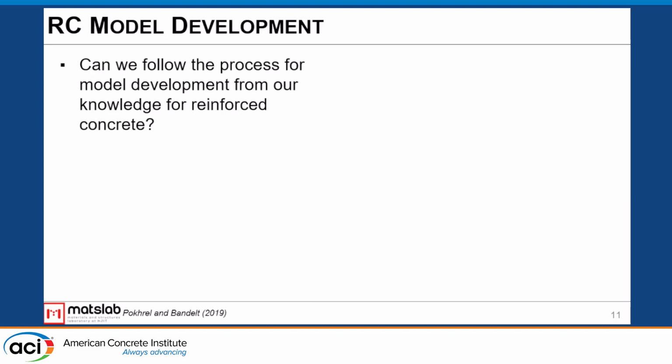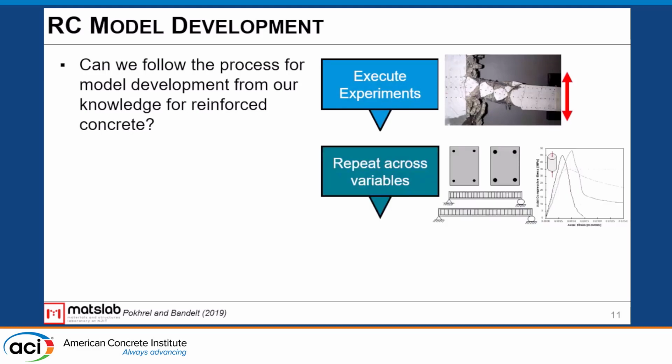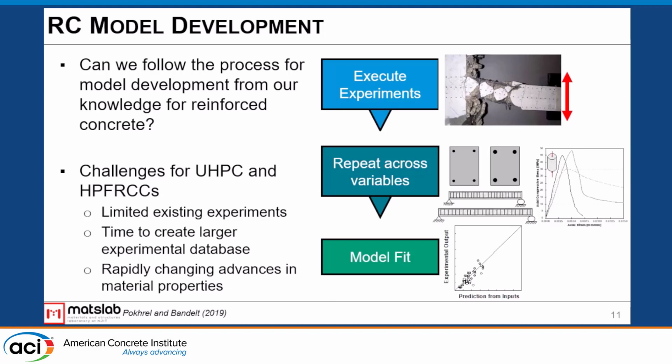So can we follow the process for how we've built models for reinforced concrete? What's the process? Typically, we execute a series of experiments. We repeat across a number of variables: change reinforcement ratios, change the type of element, shear span to depth ratio, what concrete we're using, et cetera, and then we fit a model to it. The challenge when you use UHPC or any of these fiber reinforced concretes is that there are limited existing experiments. It takes a lot of time and money to create a large database when you're using new materials, and the material properties are rapidly changing. There are lots of new materials coming out with different mechanical properties, different types of fibers, and so this creates some challenges.